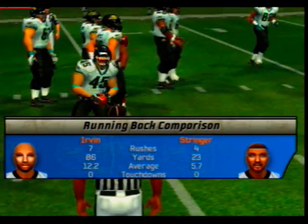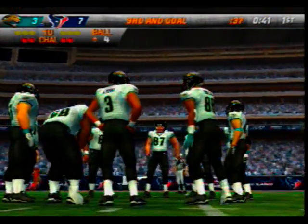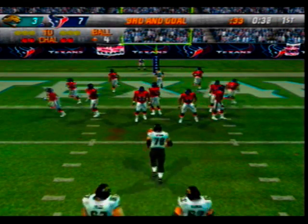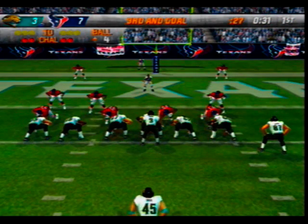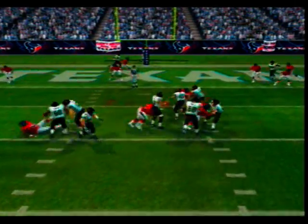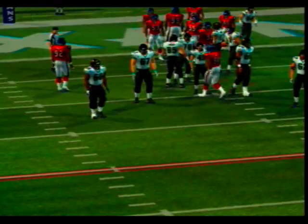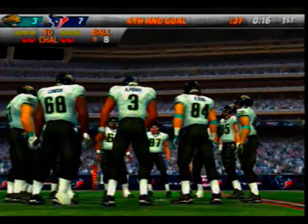So after that run, we can see how the two main threats on the ground have fared so far. It's third and goal at the 4-yard line. The Texans come out in a nickel package. Pressure coming, stepping up. In those situations where the rush is coming fast, you've got to make a quick decision. Do I throw it away, try and hit my guy, or concede to the pressure?